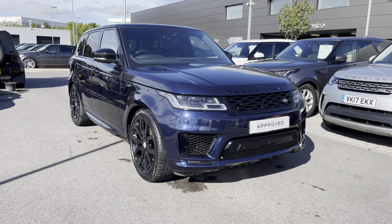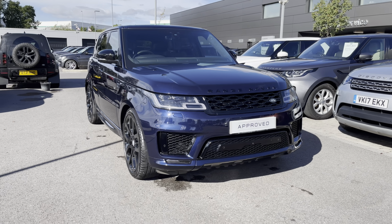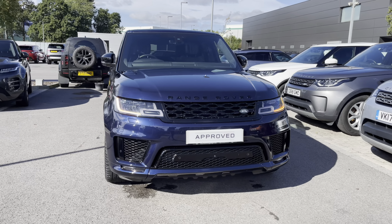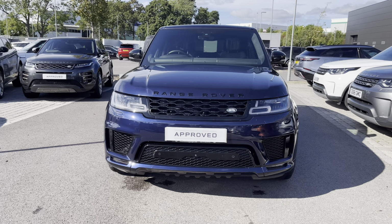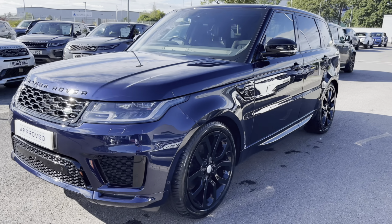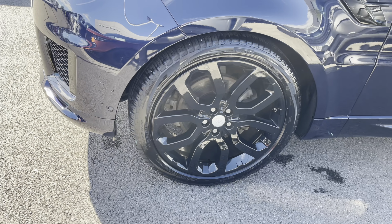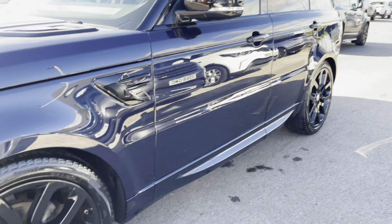So I'm going to give you a 360 tour around the car and then I'll show you inside the vehicle. You have matrix LED headlights with signature daytime running lights for a modern exterior. 22-inch gloss black alloys, giving the car a real sporty look.